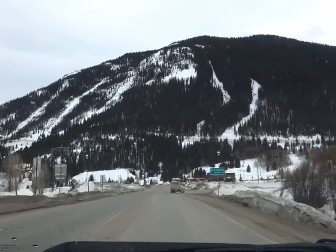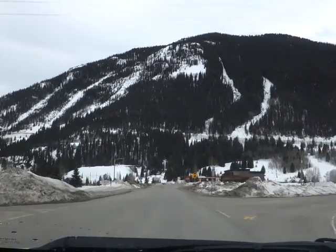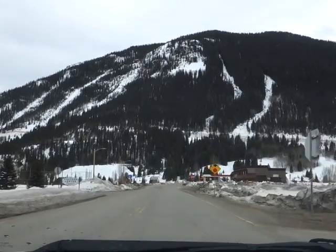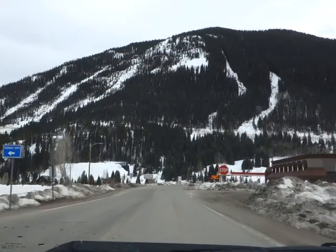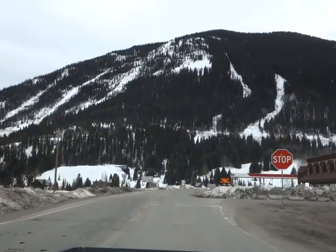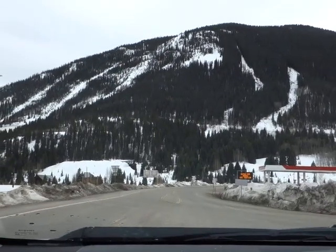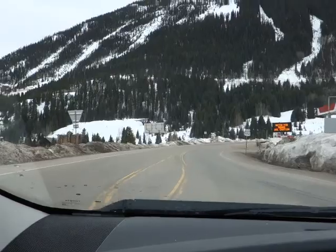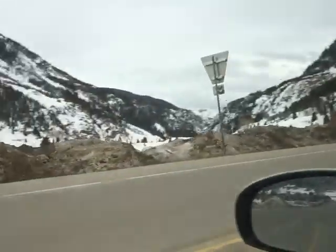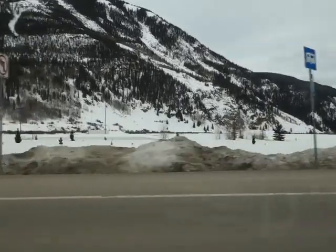Headed to Durango now. Tracks are on the left. When we rode the Durango and Silverton, a pseudo, a faux bank robber on a horse chased after the train. I can't remember if that was down in Durango or if it was up here. I want to say that it was right over there.